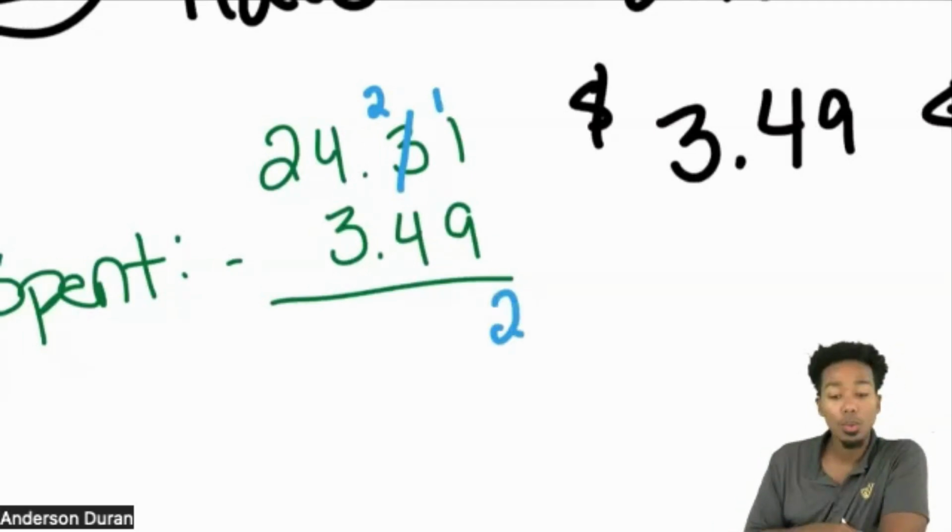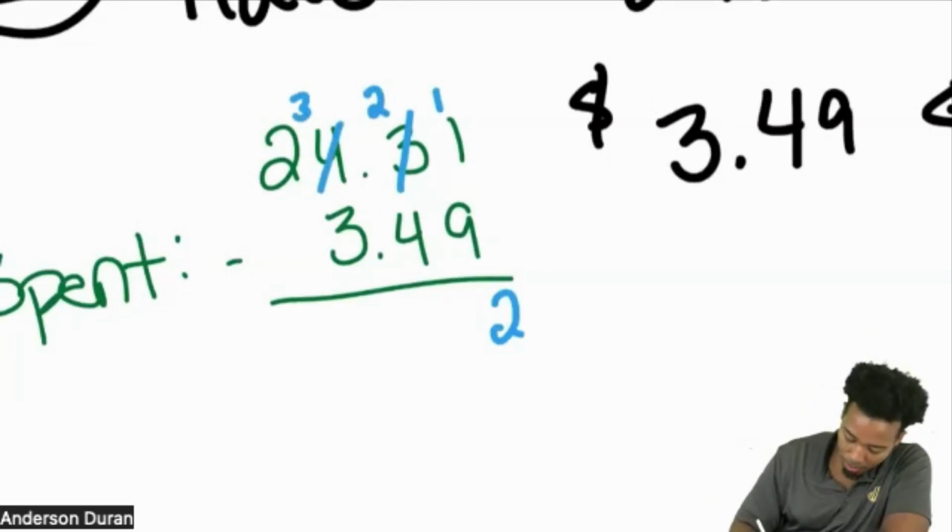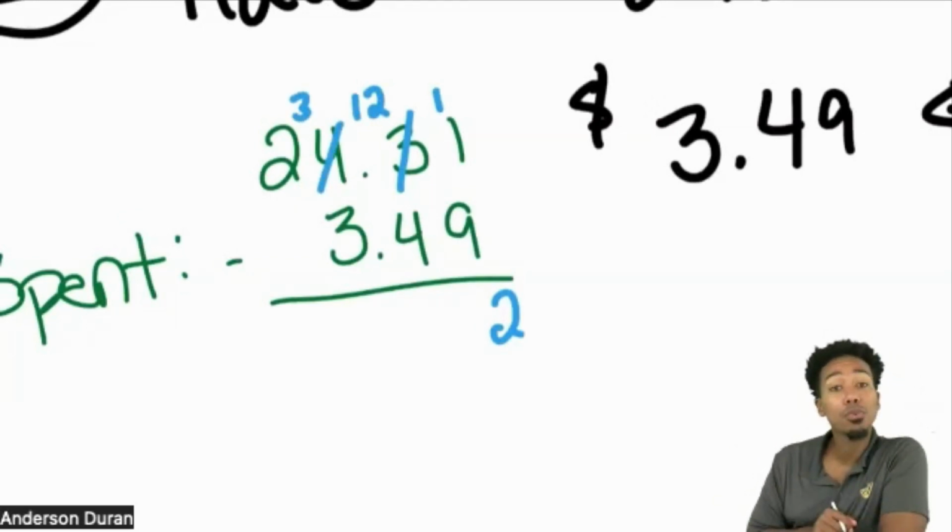Great. Now we have 2 minus 4. Can't do that. Let me go ahead and borrow right here. So now we have 12 minus 4. Everybody, what's 12 minus 4?